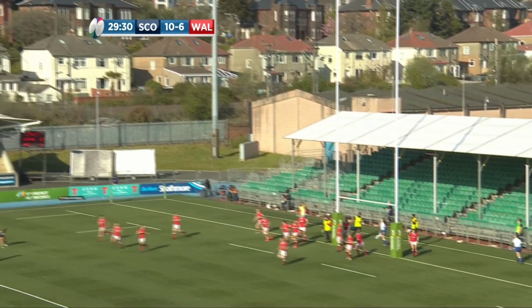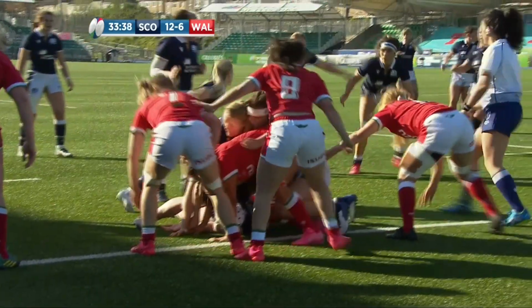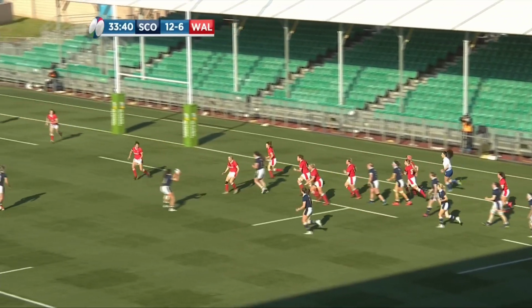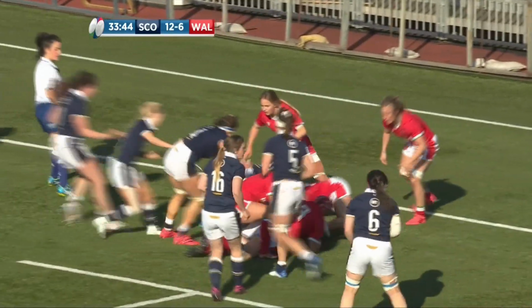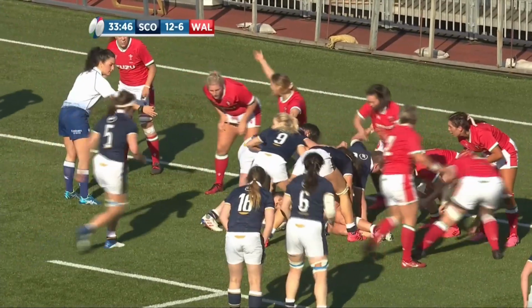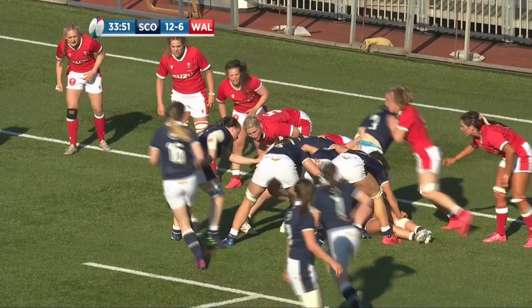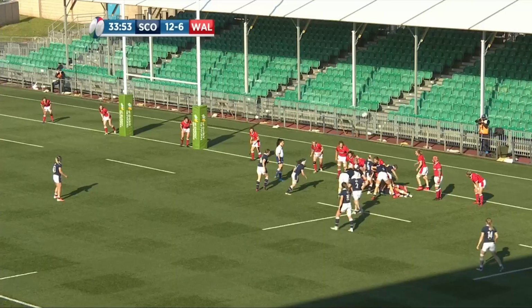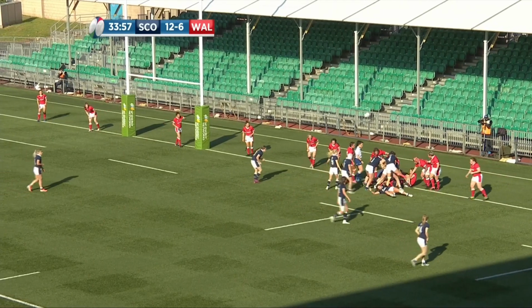Slightly easier. Conversion for Ella Nelson. Just wonder there's an opportunity at right wing. Thompson straightens. Stopped by Wales. Still playing advantage to Scotland. They're just resetting it, showing that patience we've spoken about.